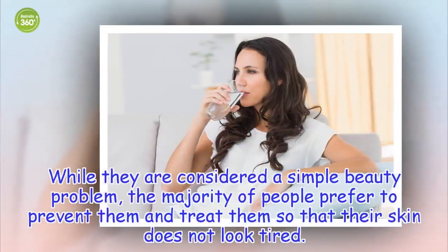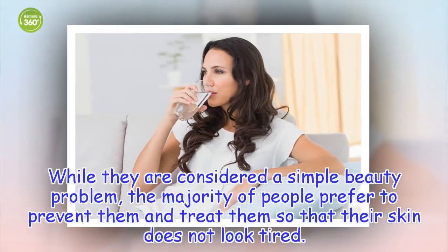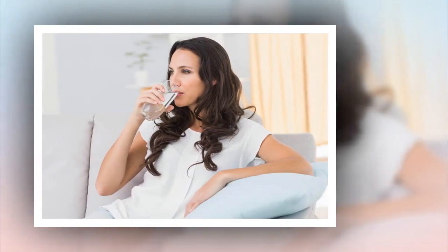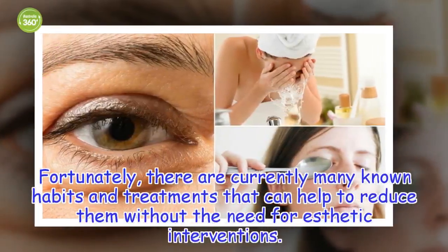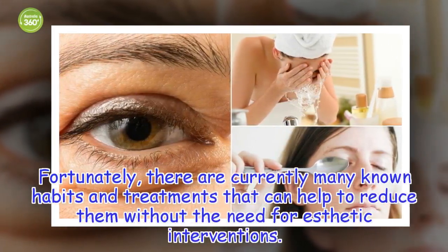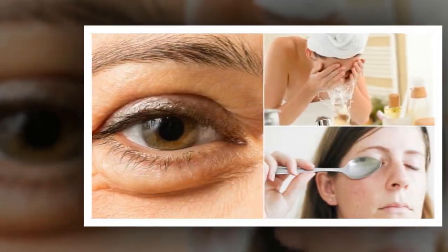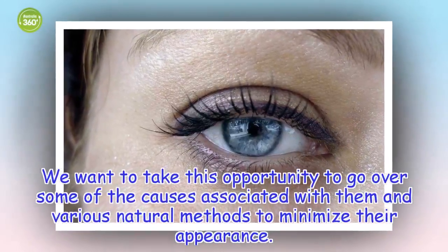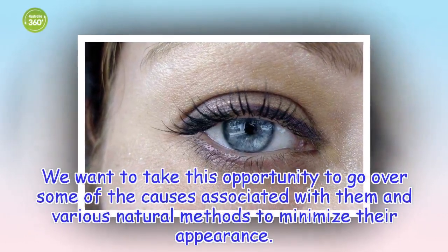While they are considered a simple beauty problem, the majority of people prefer to prevent them and treat them so that their skin does not look tired. Fortunately, there are currently many known habits and treatments that can help to reduce them without the need for aesthetic interventions. We want to take this opportunity to go over some of the causes associated with them and various natural methods to minimize their appearance.